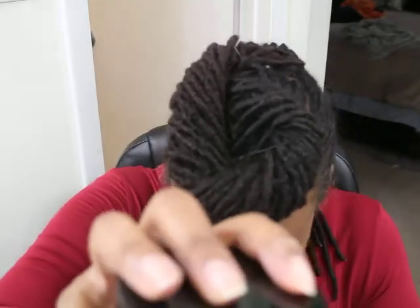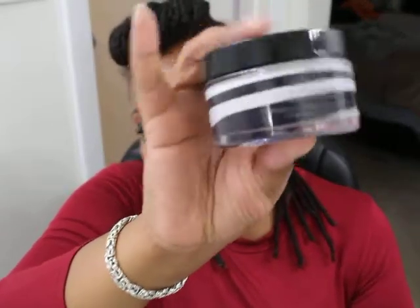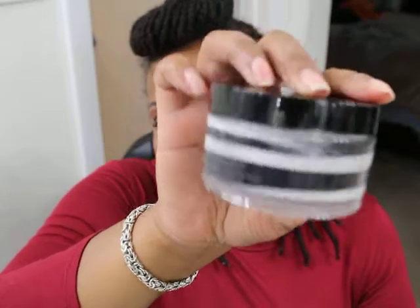Continuing with Boscia, I did pick up the Boscia Charcoal Pore Pudding Intensive Wash Off Treatment, and this is again with the charcoal. This is a black and white charcoal pudding for an anti-aging pore refining treatment. I've heard a couple of people talk about this. Intend to give it a try and see how that goes.